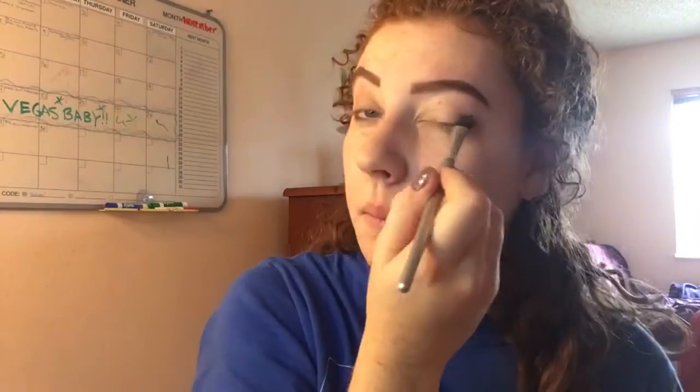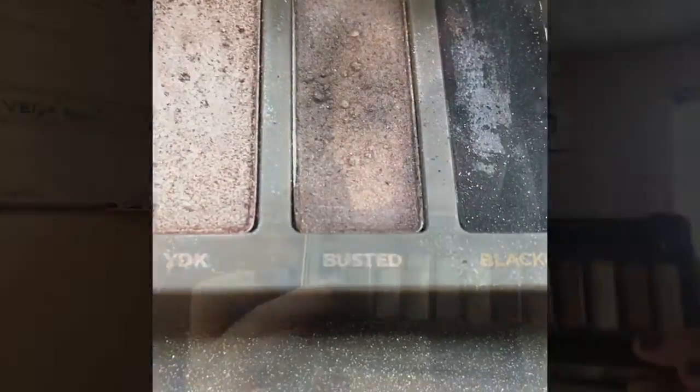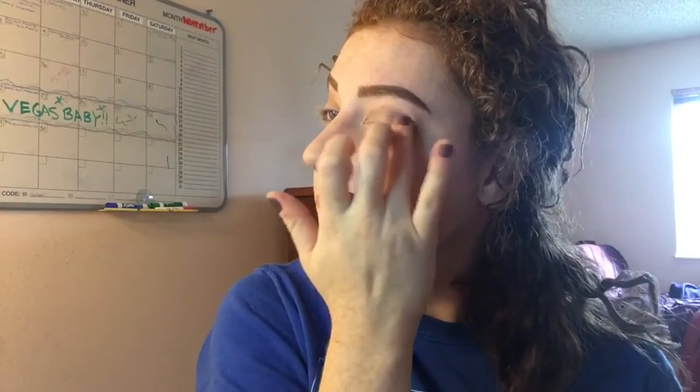I think it's always good to have a nice transition shade no matter what look, even if it's really bold. Then I'm going to take this shade called Busted, and I'm going to take my finger and just place that right on my outer V. I didn't put it in my crease, I just put it right on my outer V. And that's pretty much all I did for Busted.